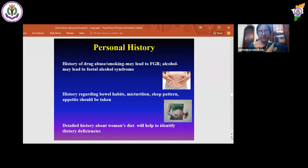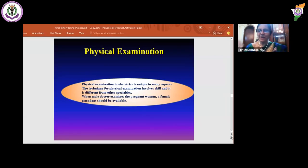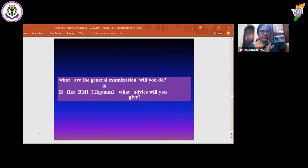Okay, so coming to the physical examination. The physical examination is a little different compared to other physical examinations. You need to have patience, you have to have a skill, and the male, suppose one of you, Prasanna or Prasant, is going to become a gynecologist, you have to have one female attender with you. That is very essential. Privacy is important.